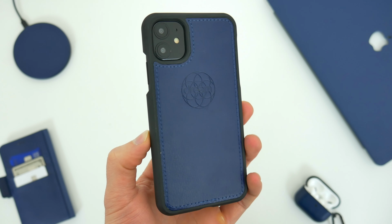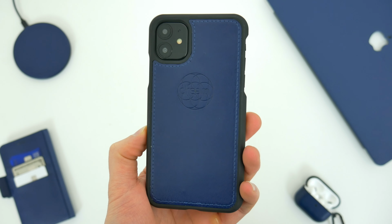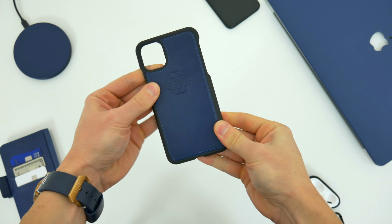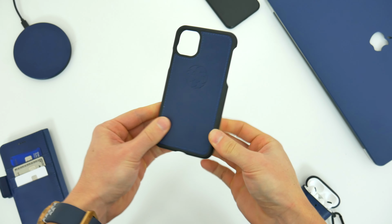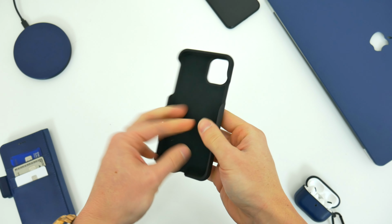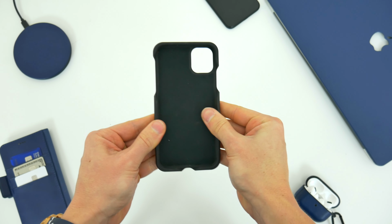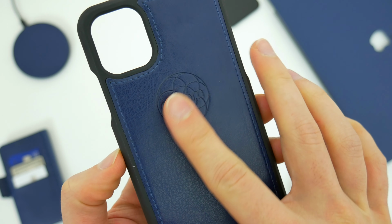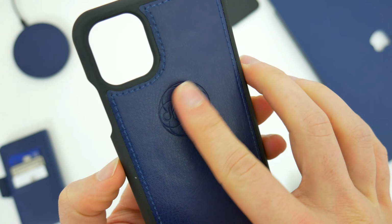The case that's on this phone is the Dream Fibonacci Vegan Leather 2-in-1 Royal Blue. And long name aside, this is not a cheap case by any means, but it's a super high quality product that's made from a really tough and sturdy TPU material that gives it its shape, and it's paired with that stitched leather-like material across the back. I really like the fit and finish here.